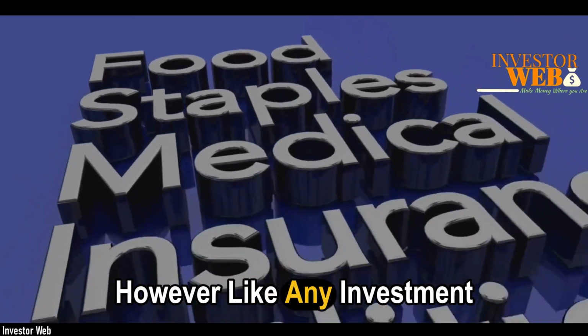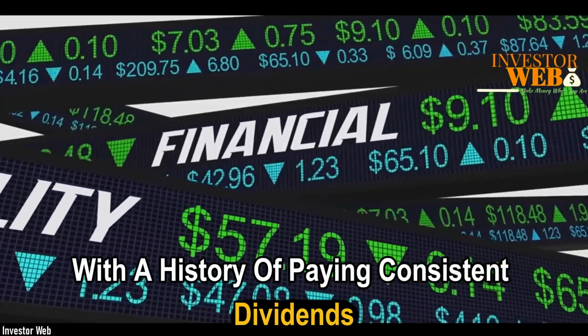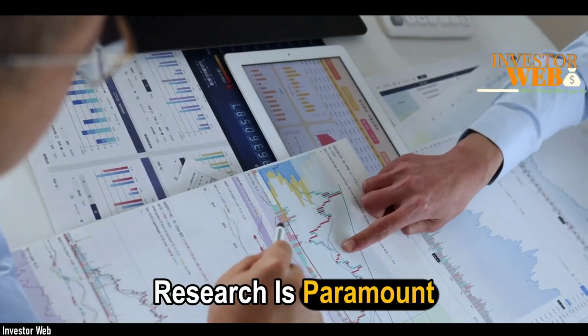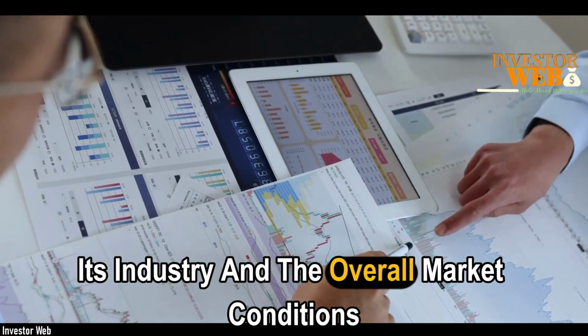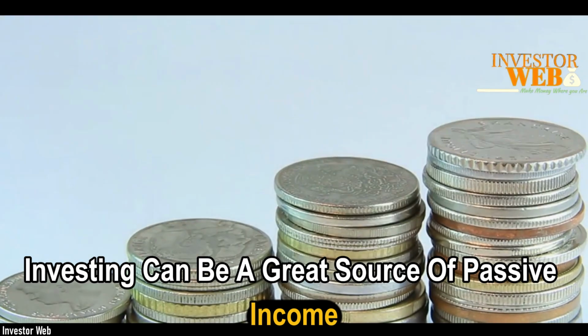However, like any investment, there are risks involved. The key is to choose stable companies with a history of paying consistent dividends. It's not about chasing the highest yield, but rather about consistency and sustainability. Research is paramount. You need to understand the company's financial health, its industry, and the overall market conditions. With patience and smart choices, dividend investing can be a great source of passive income.